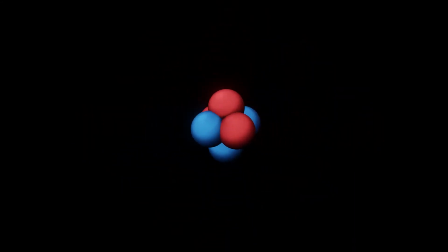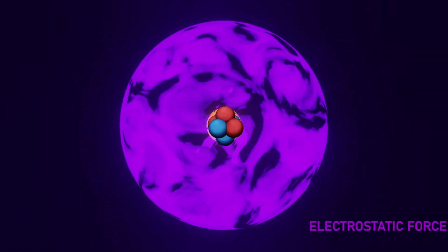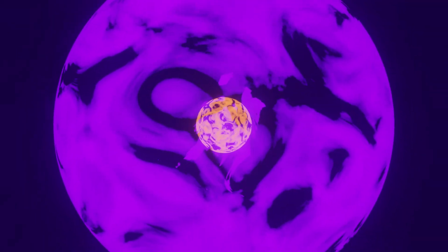The protons repel each other just like magnets, due to the electrostatic force acting on them. So how can protons be so tightly packed together in a nucleus? There's another force acting on the protons and neutrons called the strong nuclear force. This force is much stronger than the electrostatic force, but only on extremely short distances.